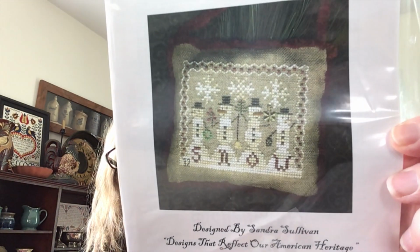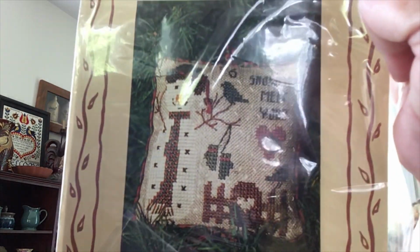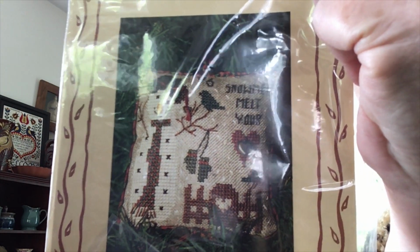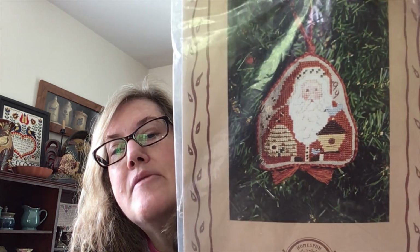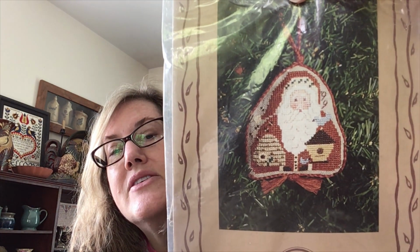This one is Snowman Parade. This is an annual snowman ornament, but it doesn't say what year. It says Snowman Melt Your Heart. And this one is Bees and Birds Santa. I tore into this. I guess I was going to try and make it. I never did. But he's cute. It's a Santa ornament, and he's got a bee skep in one hand and a birdhouse in the other. It's very cute.